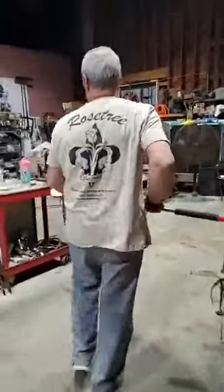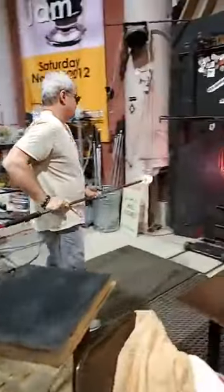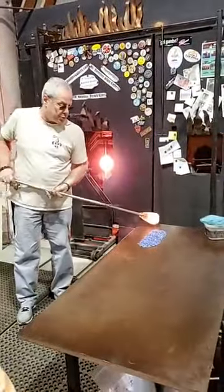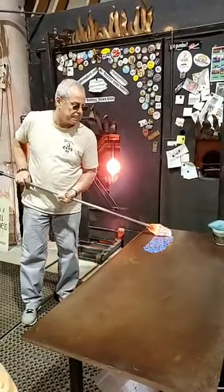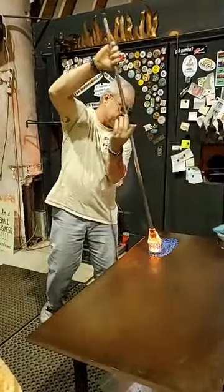You know, it actually felt good when you opened the furnace today. A little bit hot. Alright, so I'm going to roll into the color. Give a nice single coat to it.